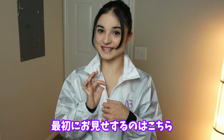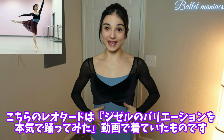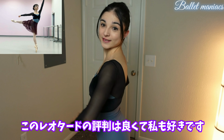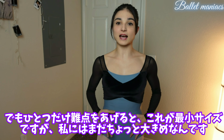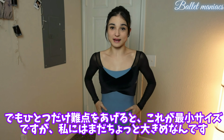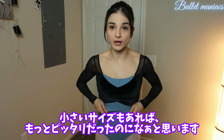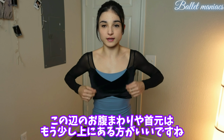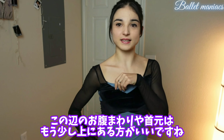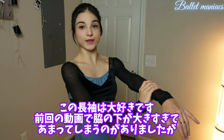So the first one is going to be... You guys saw this leotard when I wore it for my Giselle variation, and I got a lot of good feedback from that video that you guys like this leo. I actually really love it. The only thing is that this is their smallest size and it's a little bit big on me. So I wish that they had smaller sizes so it could fit me better, right? Like probably this would go up here, and this would go a little bit higher, a little bit baggy, but this is just because it's a little bit big on me. I love their sleeves.